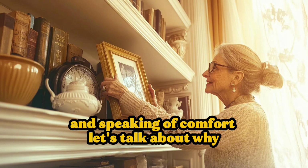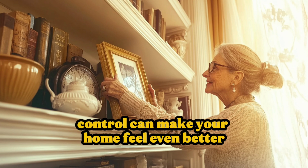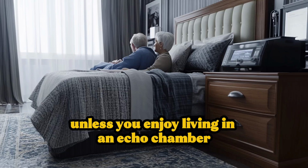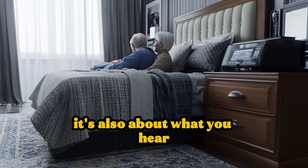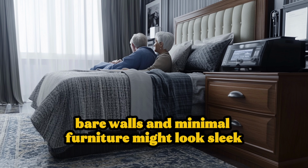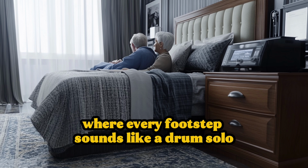And speaking of comfort, let's talk about why a little sound control can make your home feel even better. Tip number 16. Control noise, unless you enjoy living in an echo chamber. A beautiful home isn't just about what you see. It's also about what you hear, or in some cases, what you can't stop hearing. Hard floors, bare walls, and minimal furniture might look sleek, but they can also turn your house into an echo chamber where every footstep sounds like a drum solo.